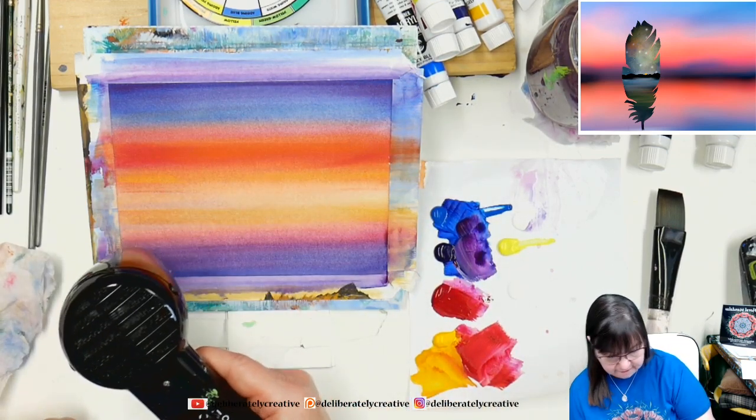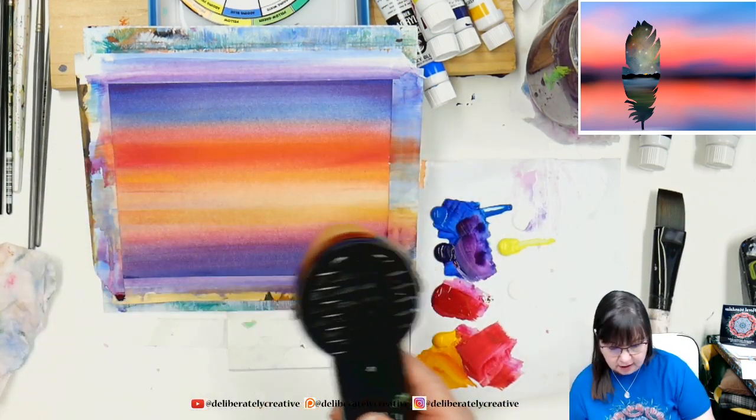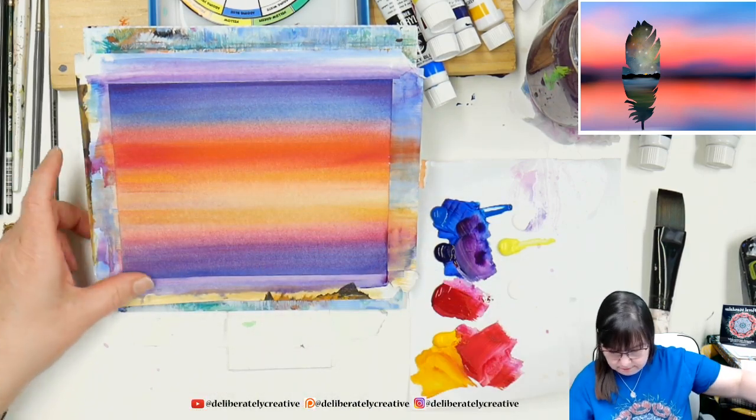This is almost dry. And you see how it kind of dulled down the colors just a little bit as it dried? There we go.